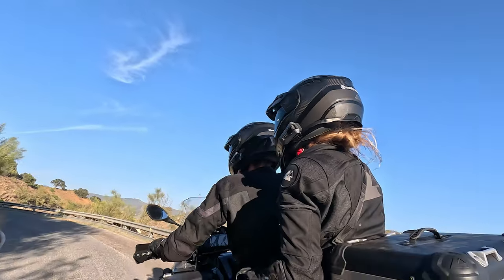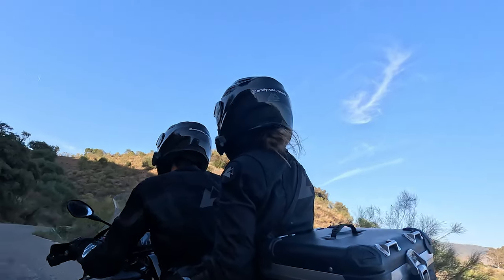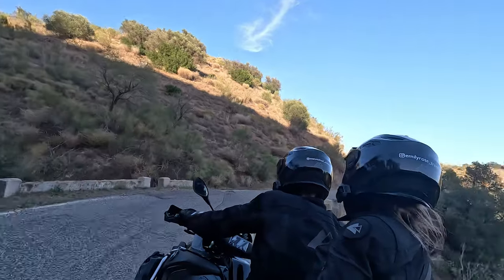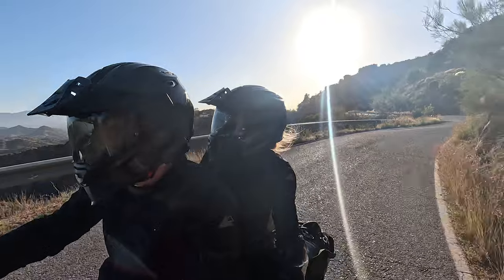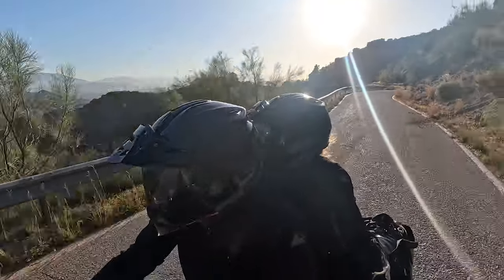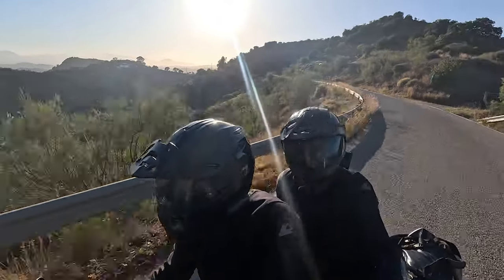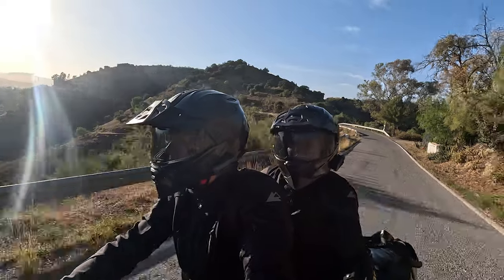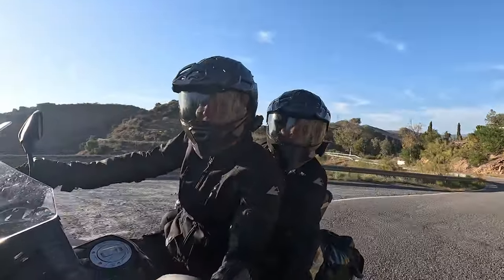This for me is the best time of day to be riding in Spain. Temperatures drop just below 20 and the sun's going down. It really does feel like you could go on these roads all day. There's lots of little offshoots to go down, loads of villages to explore, and you're so close to Malaga. Absolutely, even if you're using Malaga as a base and you want to escape for a while.